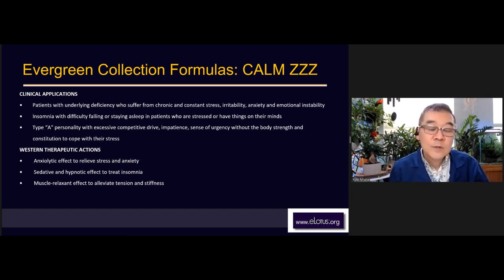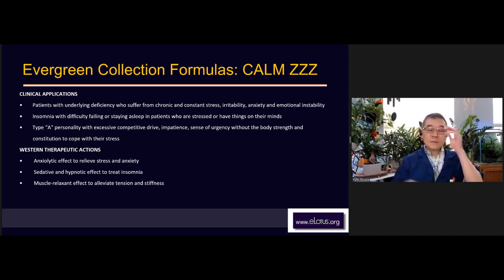The Evergreen formulas have an amazing collection formula called GI Tonic to tonify the spleen, and I believe it's a modified Shenling Baizhu San, an NCCAOM and California license exam formula, but an enhanced formula for loose stools. Or if there is cramping, I would combine Calm or Calm ES with another Evergreen formula called Flex SC. So SC, I believe, stands for strain and cramping.